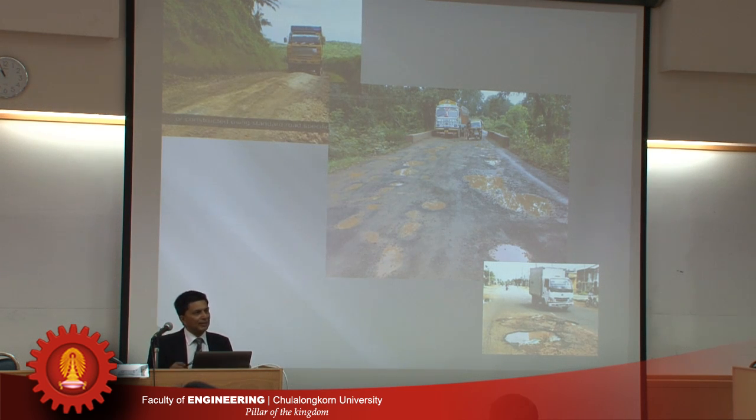I'll touch a little bit on life cycle costing, which Tops mentioned. If you intervene at the right time on the pavement maintenance, you can reduce the cost. We estimated the cost is one quarter compared to when you allow the road to deteriorate until it is fully damaged like this, and then reconstruct. Reconstruction cost over the life cycle is 4 times higher than maintenance. If you maintain the pavements at the correct time with the correct treatment, you can save a lot of money. That's what I want to bring in.